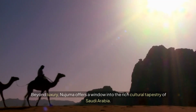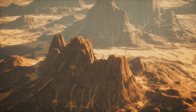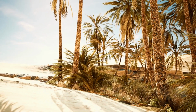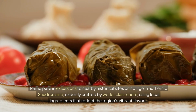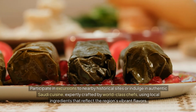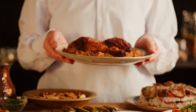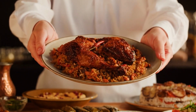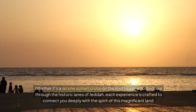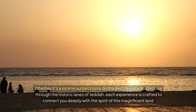Beyond luxury, Nujuma offers a window into the rich cultural tapestry of Saudi Arabia. Participate in excursions to nearby historical sites or indulge in authentic Saudi cuisine, expertly crafted by world-class chefs, using local ingredients that reflect the region's vibrant flavors. Whether it's a serene sunset cruise on the Red Sea or a guided tour through the historic lanes of Jeddah, each experience is crafted to connect you deeply with the spirit of this magnificent land.